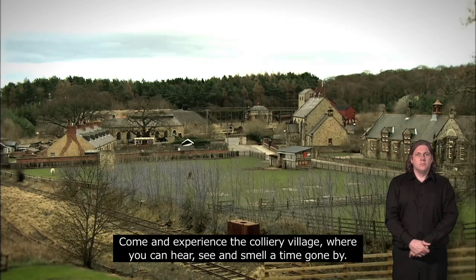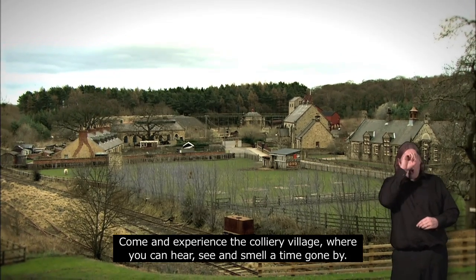Come and experience the Colliery village, where you can hear, see and smell a time gone by.